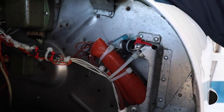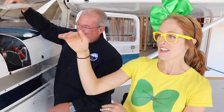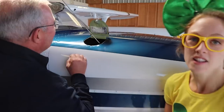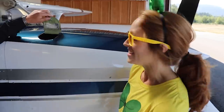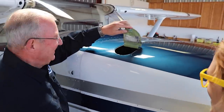What is that? That's an extra set of keys for the plane in case we flew someplace and we lost them. Oh boy, can you imagine flying somewhere and landing and then forgetting where your keys are and you're like, I'm stuck here. I need another set of keys. There's an extra pair in there. That's smart. Yeah. And right here is the oil dipstick. And we've got just the right amount of oil. Oh, perfect. Dan, I can tell you take really good care of your airplane. Oh, we sure try to.